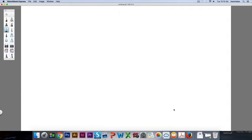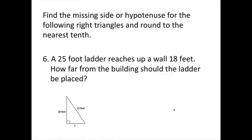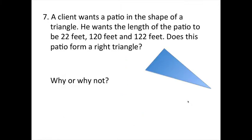Welcome back. Let's go back to our problem number 7. Oh, got the same answer. All right, a client wants a patio that's in the shape of a triangle. He wants the lengths of the patio to be 22 feet, 120 feet, and 122 feet. He wants to know, is this triangle in the form of a right triangle? And then they want to know why or why not. So in other words, I need you to prove it.